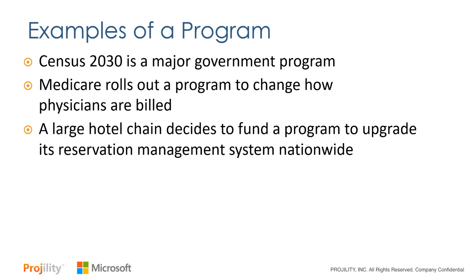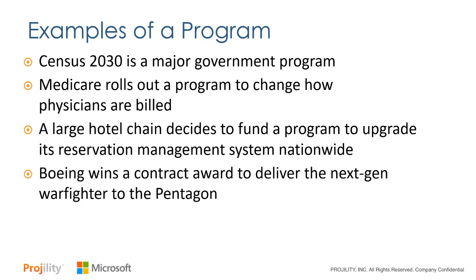A hotel chain decides it's going to fund a program maybe to update its reservation system, which is going to go across multiple brands and multiple owners of different hotels that they have if they franchise them out. And that's a large program that has many touch points, many different technologies, many resources involved. A large company like Boeing may win a contract, which you probably read about in the newspaper, to deliver next-gen warfighters to the Pentagon.